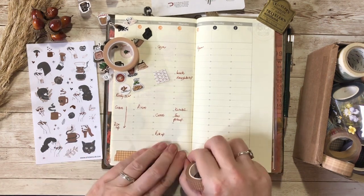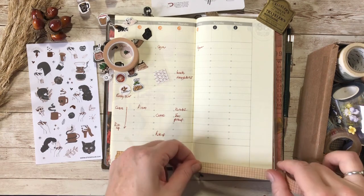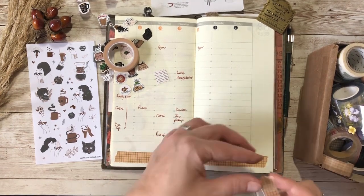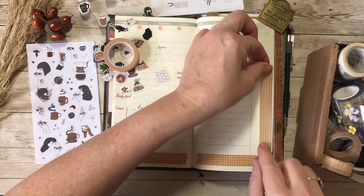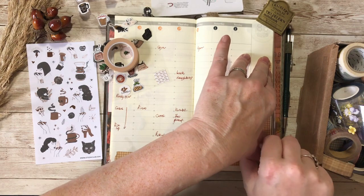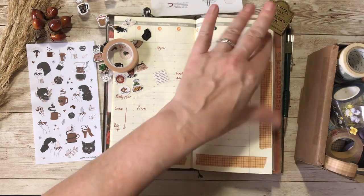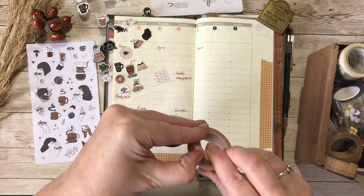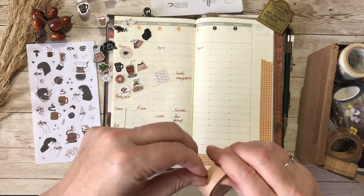I think these might be the ones that Marie gave me. I love these colours. I love this kind of golden brown. There's a song called Golden Brown. Do you all remember it? Who sang it? Can't remember. Anyone remember who sang Golden Brown?